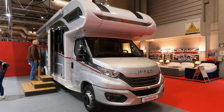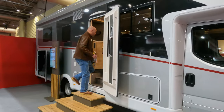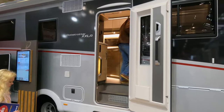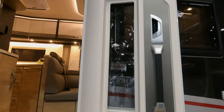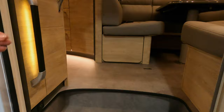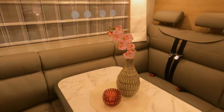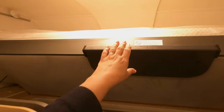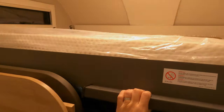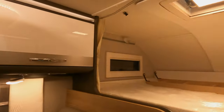This is the Dethleffs on an Aveco Globetrotter xxla. I'll have a little look in there when people have finished. This is the 9002 and it's twin beds. Let's have a look at this then. Oh, it's nice and spacious, isn't it? Nice big banquet seats on both sides. Which does, of course, mean you can't turn the seats around, but it's on a truck. And you have got an overcab bed in here, which pulls down nicely. Fabulous. Big cabinets. But you are on a truck, in effect.